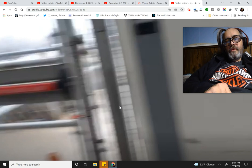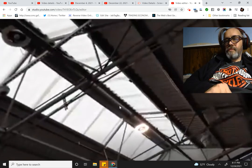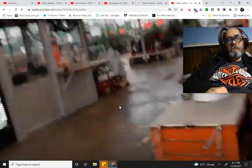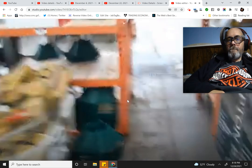Oh, sensor mag. Maybe that's for the sensors up there. Those are LED lights, I guess. I don't know. Just get a bad vibe, you know what I'm saying?